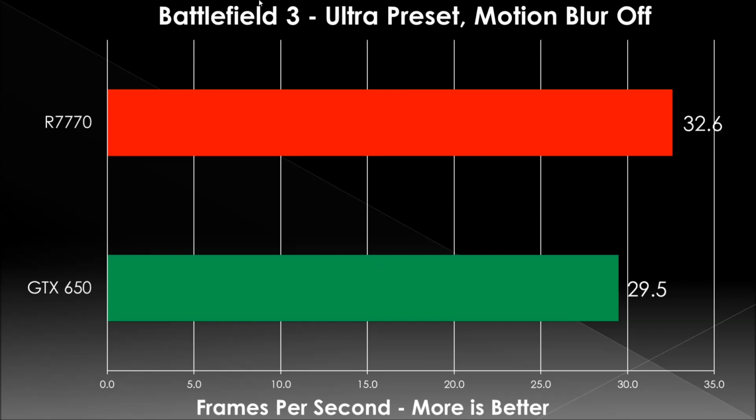So 7770, I think, is a relatively clear winner here. We're looking at maybe a 10 to 15% difference, so we'll give it to AMD on that.